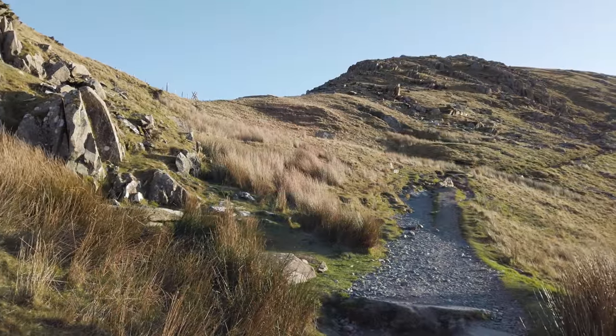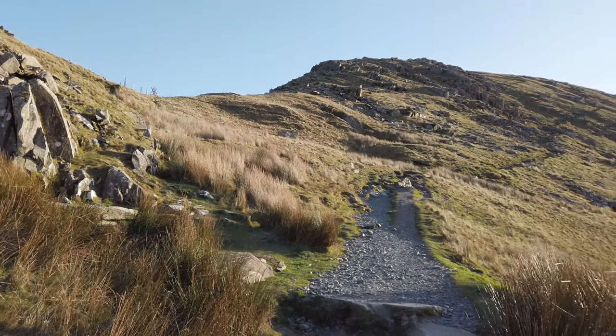I'm about halfway up and the wind is getting up now. There's a real chill in the air, which you'd expect on a day like this, and some really icy parts on the path, so you really need to be careful. And this path has a particularly steep ridge to climb up, which is especially dangerous when there's any snow and ice, so beware of that if you come up this way.